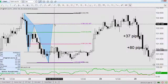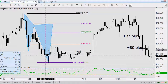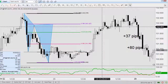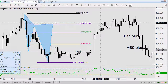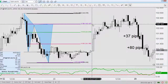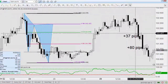So here on the dollar-yen, we see that the market came down. What we were looking for was a press up. As the market came down into this support level, we were looking for a press up into the 786. We didn't get that for a while. The market traded sideways, then we shot up and hit that 786. That instituted a sell limit right there at 102.16. The market traded just a hair higher, came right back in to test this previous resistance level, and then the market rolled over.